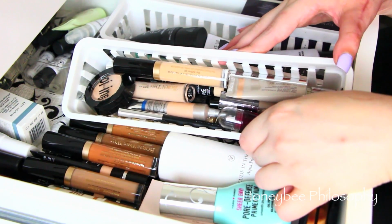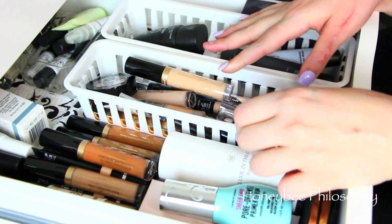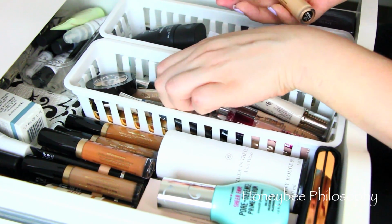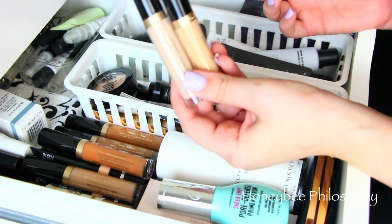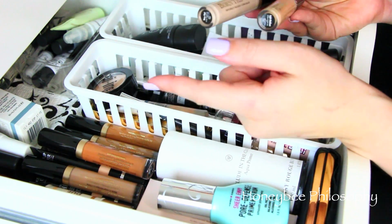So that's okay. Now I have a bunch of concealers and I probably have way too many. I don't need this many. There's probably a few in here I can declutter for sure. So I have the Born This Way concealer. I really do like this, but mixed with another concealer because it doesn't last very well on me. I'm using, I think, Fair right now.